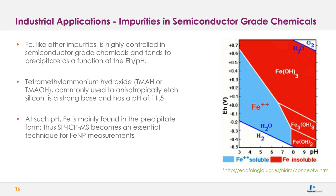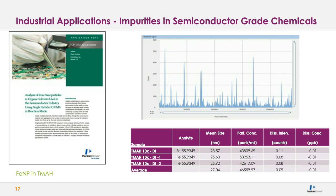Very recently, we've put out an application note on that. The application note looks at running a few chemicals, a few solvents, basically the base solvents. And we are looking at particles or precipitate of iron, and we are actually using this technology. We're using single particle ICP-MS to provide better quality control on the purity of the chemicals. And as I showed earlier, if we only find a few particles in that semicon grade solvent, translated to a pure concentration, it's basically in the sub-ppt levels.